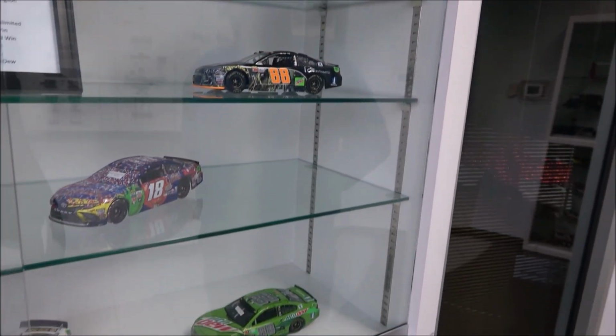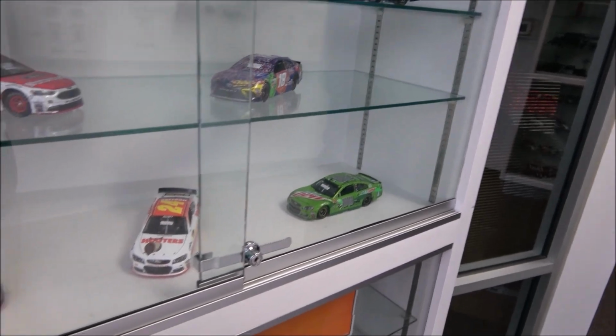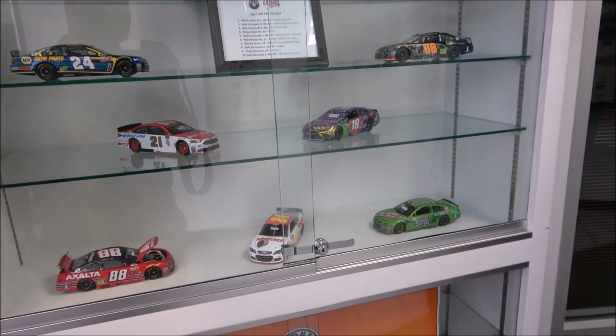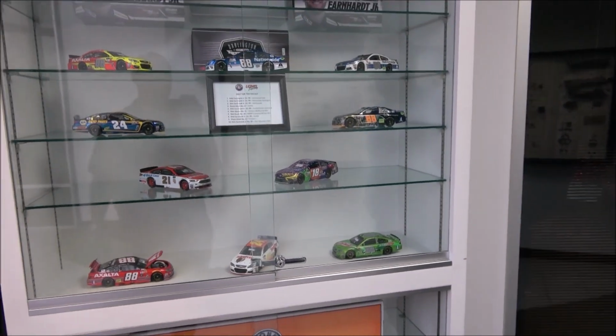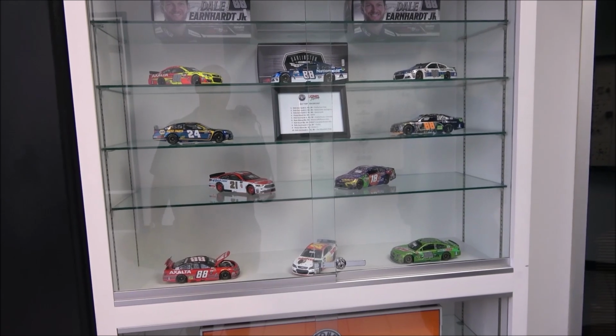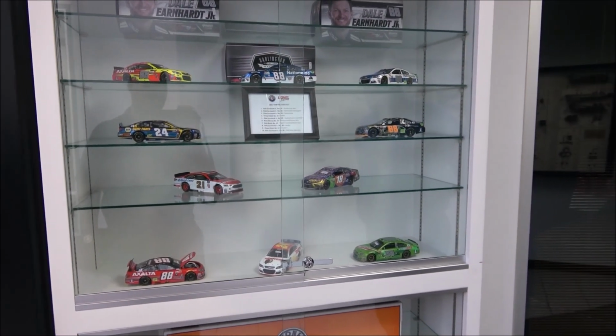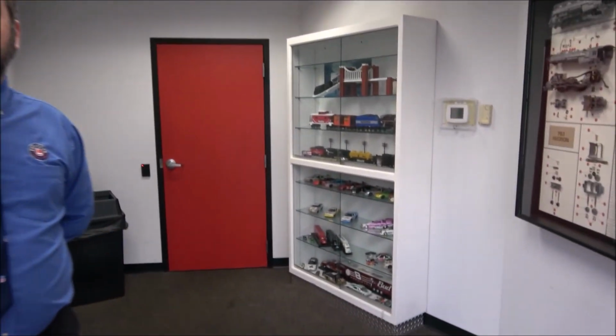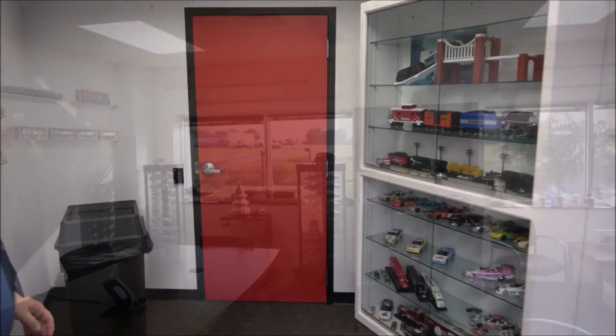Whether you're a racing guy or not, I think as models they stand alone. And while we have our rivet counters in the train world, we have our confetti counters in the racing world, who actually get into the details on those cars. So it's a pretty cool part of the company that we have here. And, cool. With that, let's take a look inside. Time to go behind the red door.